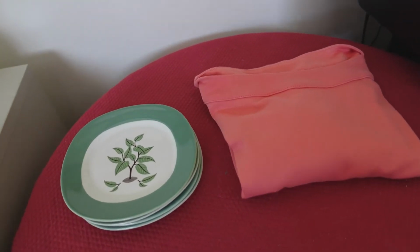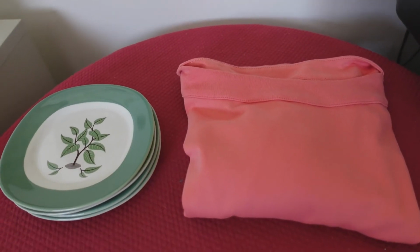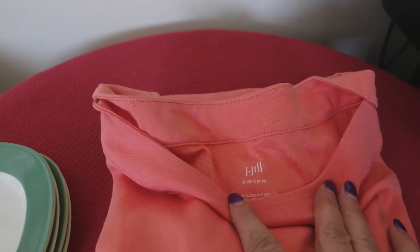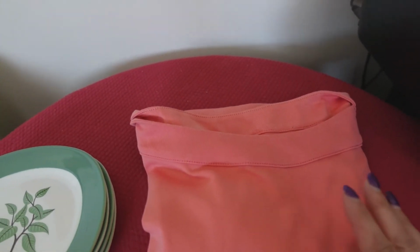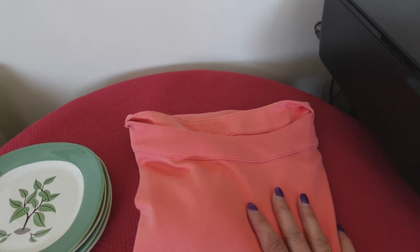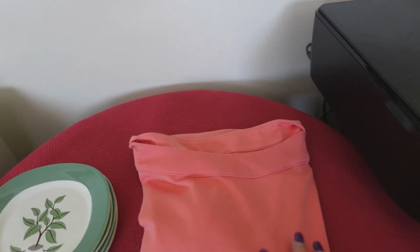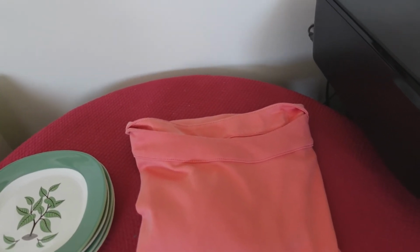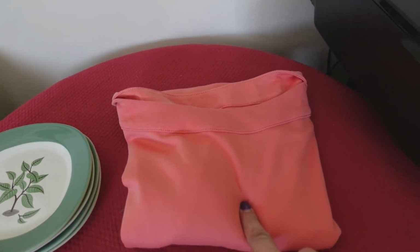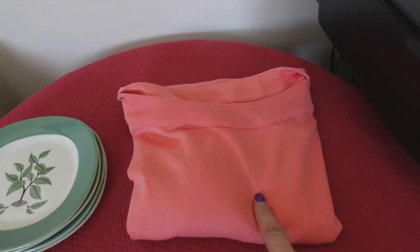Okay, so here are the 2 items that I picked out of my inventory to ship out today. So this is a J.Jill top, and I actually was going to keep this for myself, but I listed it, and my thought was, well, if it doesn't sell in a certain amount of time, I will just incorporate it into my own wardrobe, but it sold. So I paid $2 for this, and I sold it for $10 on Posh.